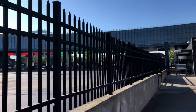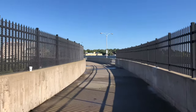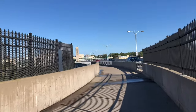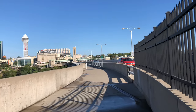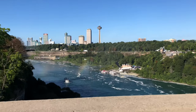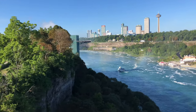That's the U.S. side right there. We just crossed the border and we are on the Rainbow Bridge. These cars that are coming to us, they're going back to the U.S. And this is Canada, so we're on top of the Rainbow Bridge. Oh, there's a rainbow right there. We're watching a rainbow right now. That's why they call it the Rainbow Bridge.